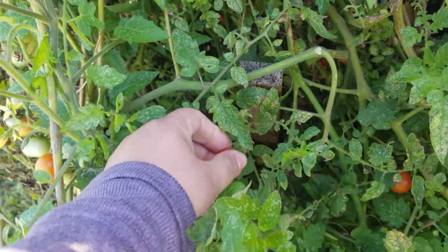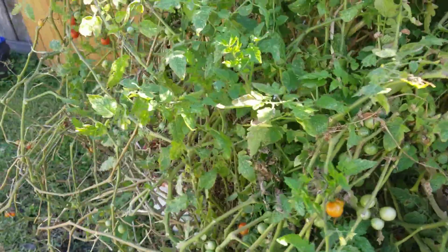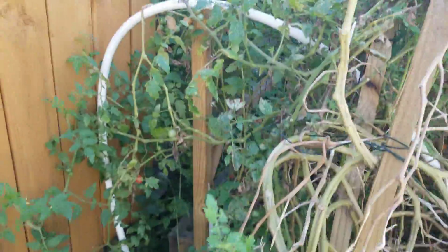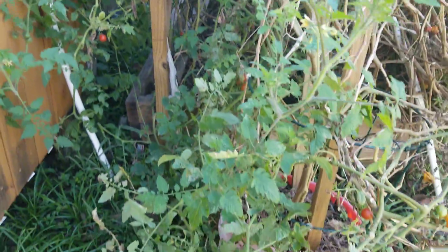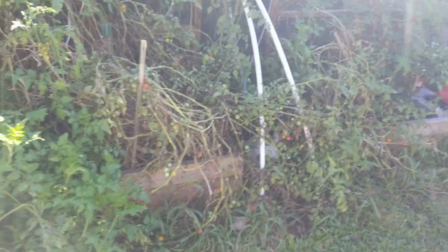Nice tomato. A deconstructed salad. I was going to use these beds for my fall planting, but I can't. Look at that.